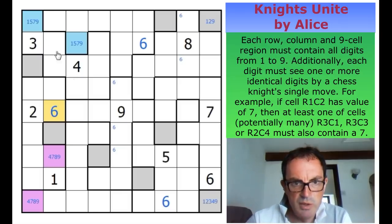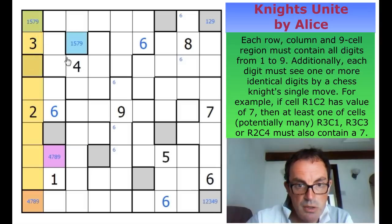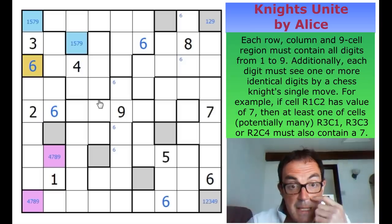And well, this is lovely. Now we get 2 more digits from this 6, because look, now we can go up this column. 6 is ruling itself out from all of those squares because they're in the same region. We've looked at the corners, they can't be 6s, so that's the only position that can be a 6.